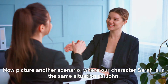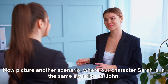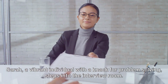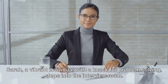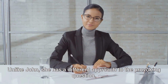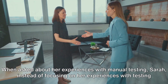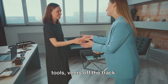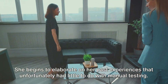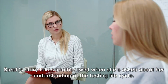Now picture another scenario where our character Sarah is in the same situation as John. Sarah, a vibrant individual with a knack for problem-solving, steps into the interview room. Unlike John, she has a different approach to the provoking question. When asked about her experiences with manual testing, Sarah, instead of focusing on her experiences with testing tools, veers off the track. She begins to elaborate on her past experiences that unfortunately had little to do with manual testing.